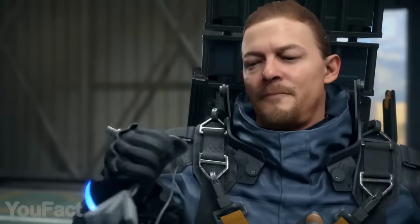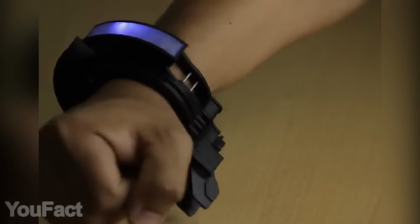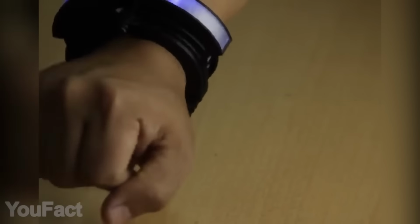It's up to you. But if you're more into Death Stranding, here's the bracelet that Sam Bridges uses in the video game. The battery is rechargeable here. The cable is included in the package. Push the button to switch the blue LED light on and off. As for the lock, the magnets hold the bracelet securely on your hand. These are the best cosplay items you could ever imagine.